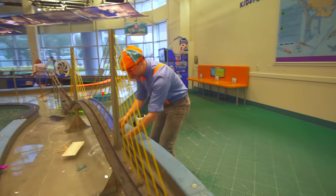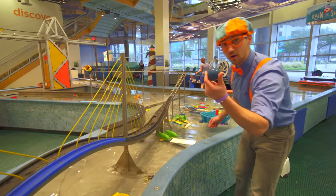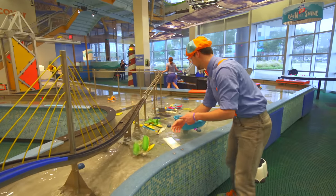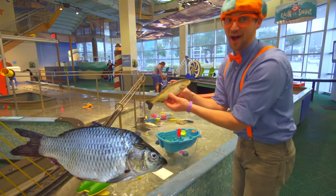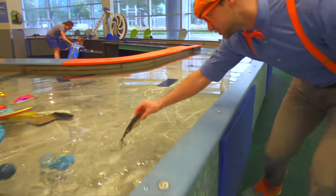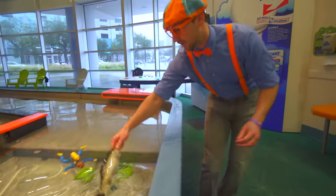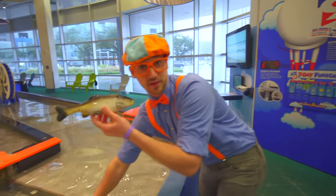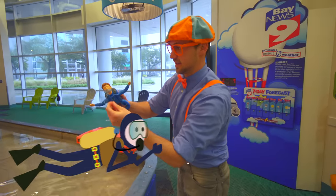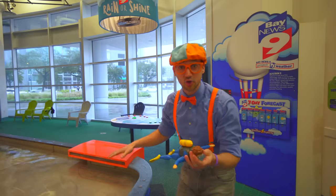Woo! Look at all these toys. A yellow toy, a blue ball, a green and yellow boat. Woo! And a fish. I like fish. Fish are tasty to eat and they're pretty healthy. And look, a scuba diver. Gotta put on his mask and his regulator. And the air tank allows him to breathe underwater, like this.